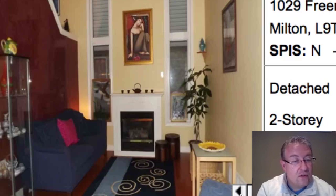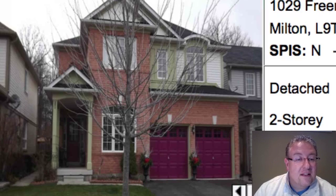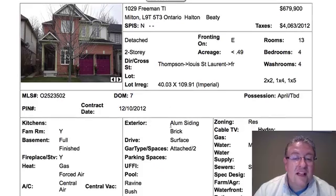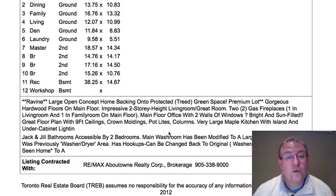But a lot of these photos are really narrow. That to me does not look like a very big room. I think it's going to be a challenge for these guys here. And the pink garage is not doing anyone any favors. So upgrades on the photography, I think, would go a long way on this one. It's a 40 by 109 foot lot, so it's a nice size, practically an old Milton size lot, and you've got 9-foot ceilings, and it's in a great school district.